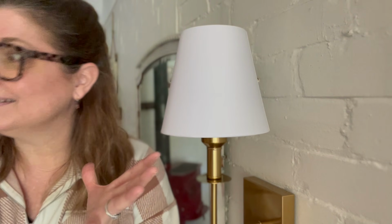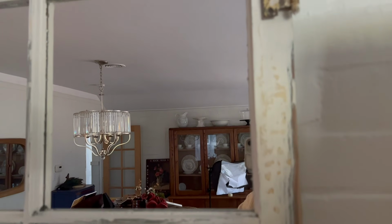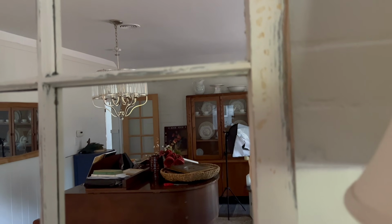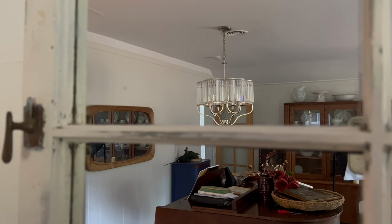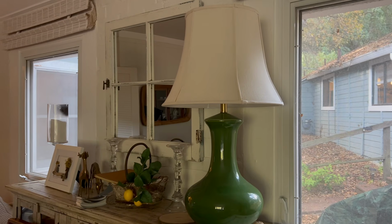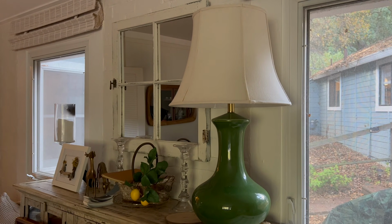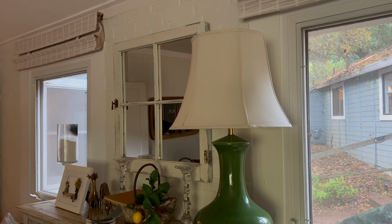Light. Okay, I've got a lot of mirrors in this room trying to help me reflect more light, and this old vintage one that looks like it was originally part of a cabinet is just looking so very dated with its dingy white paint. And this whole vignette over here is just looking sad to me. I love that oversized green lamp base, but everything else, not so much.